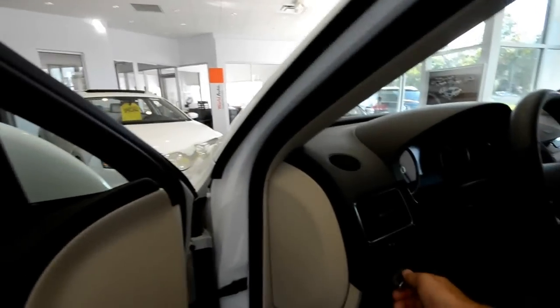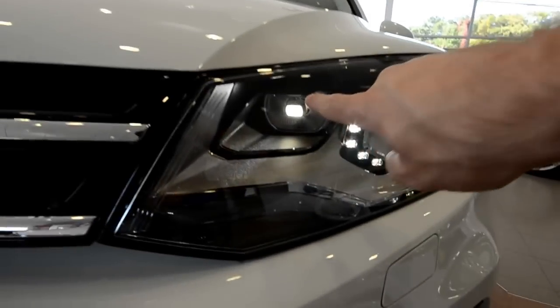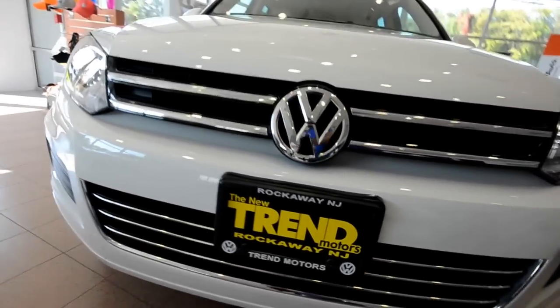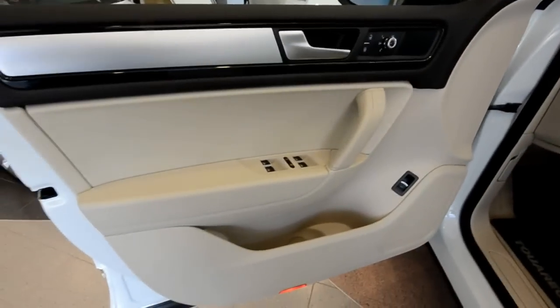In the front, let me show you these guys. Now, bi-xenons are standard, as well as the LED driving lights, or daytime running lights rather. And they're very cool. They make like a little U shape. You also get this little LED guy in there. You have fog lights. Nice truck. Really nice truck. Massive windshield. Great, excellent outward visibility. I'm telling you, this door right here is just solid. This would be like a door on a medieval castle.